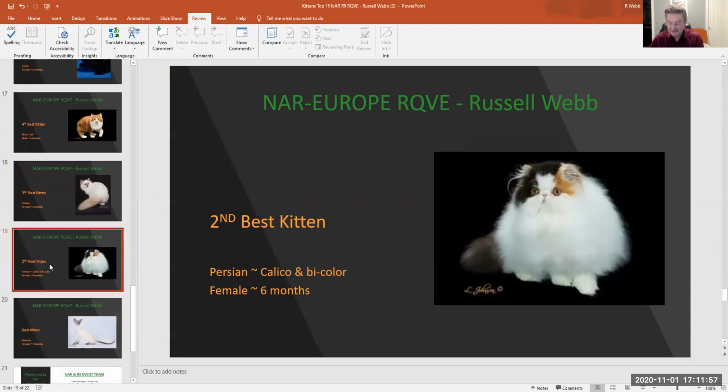My second best kitten today is number 58, a Persian calico, female, 6 months old. Wonderful straight on look when I looked at that picture. Round head with round eyes, short nose and full cheeks, and looks like an overflowing coat.